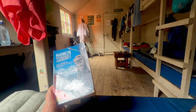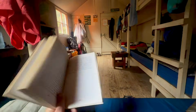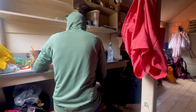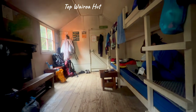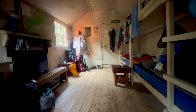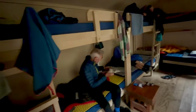Well, it's a rainy day in the hut. I'm nearly finished reading this book, which will be no surprise to anyone. And the rest of us are writing in our hike journals and just doing what we can to keep warm. Rain's still pouring down outside, so we aren't going anywhere until that clears up. Well, welcome again to Top Wairoa Hut.